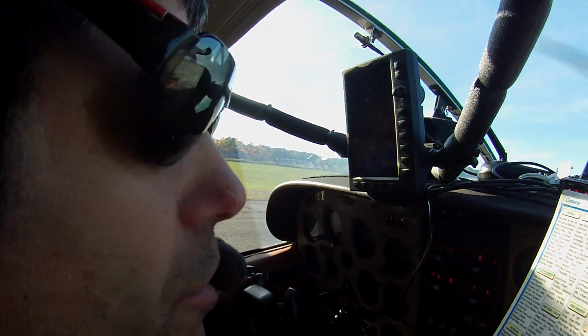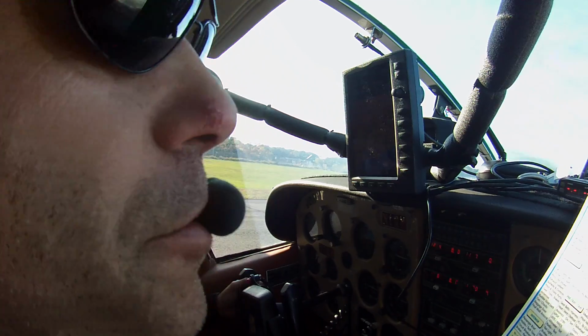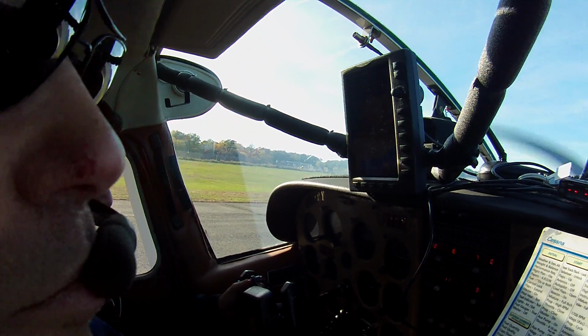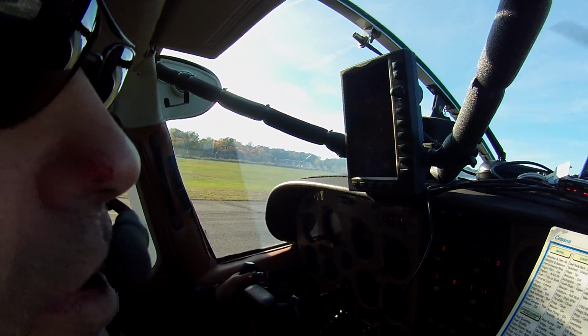And throttle friction is good. Pre-takeoff flaps. 2 clicks on the flaps. Prop. High RPM. Mixture. Full power. Pitot heat not required. Hitting the compass. Looking good. Tail wheels unlocked.